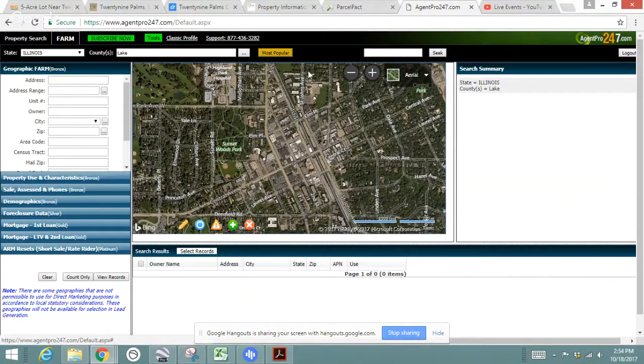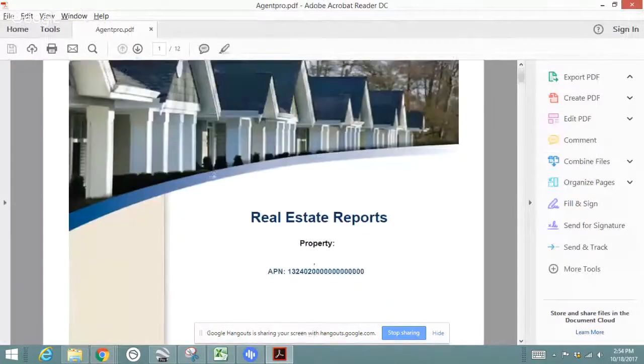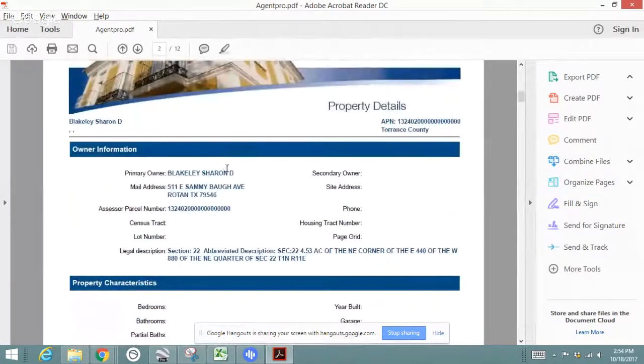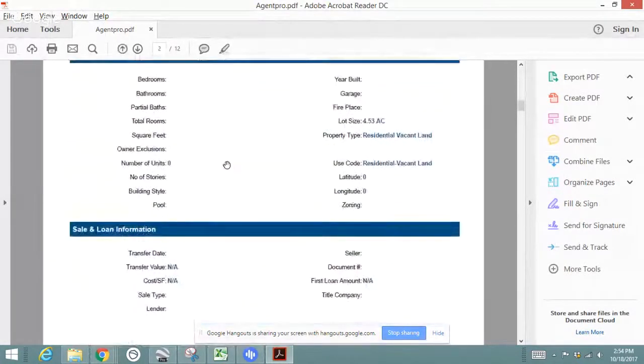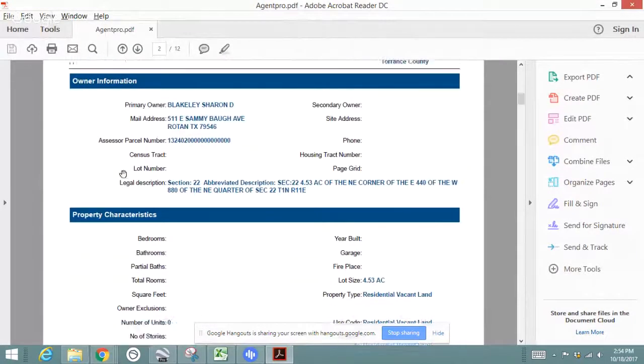All this information, so Agent Pro 24/7 aggregates a lot of data from the county, and it's one resource that I find particularly helpful. You could get a free trial on their site, and all you do is type in the owner name here, and they come up with a report. I have one right here as an example that shows all the diligence on a particular property when you want to verify some of the information from the county.